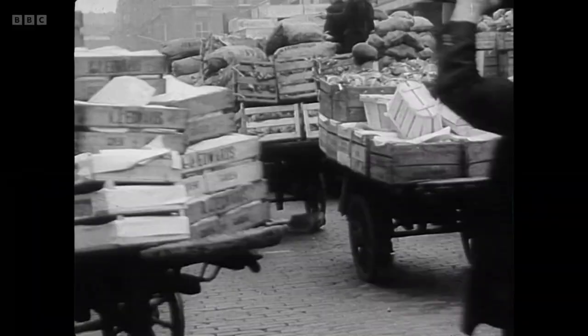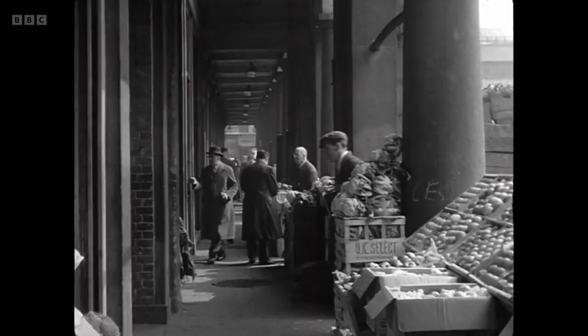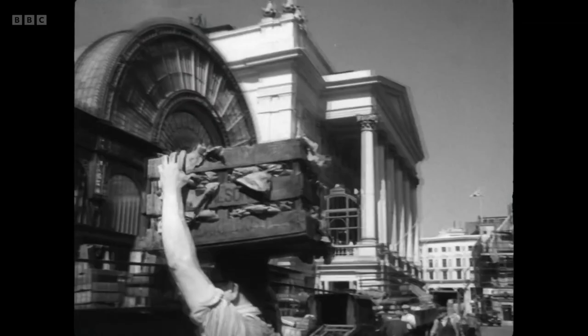The sheer velocity of London's growth in the 19th century is just astonishing. By the 1860s, the population was around 3 million. That is three times what it had been just 60 years earlier at the start of the century. London is a global centre of trade and finance and the heart of a vast empire. To satisfy the city's enormous demand for fruit, vegetables, and flowers, the market bursts out of its new building.